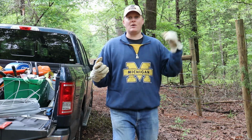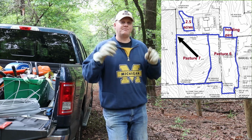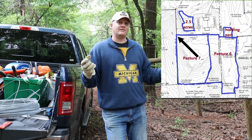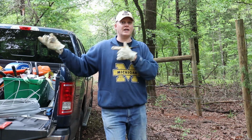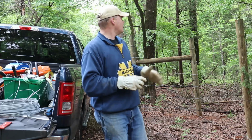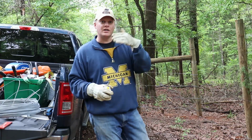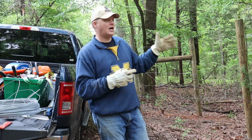So fencing, this is that west side, northwest corner. You've seen the picture before. This is pasture 7. This is another 17 acres or so that we're trying to get next to 6, so that way we can move them over and kind of give the grass a breather between the two and actually grow. So we've got posts. We're just going to be working on the cross piece, and then hopefully starting to get our line drawn.